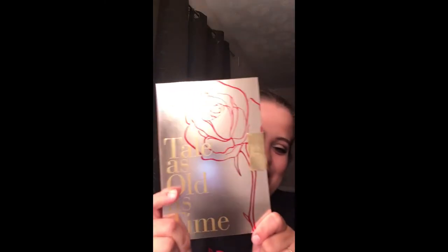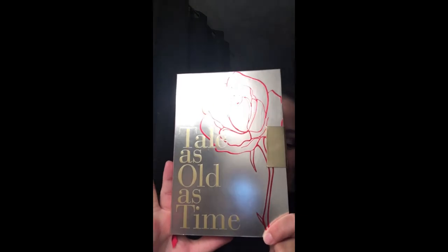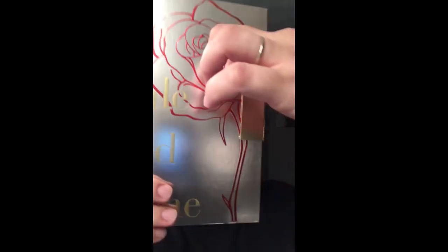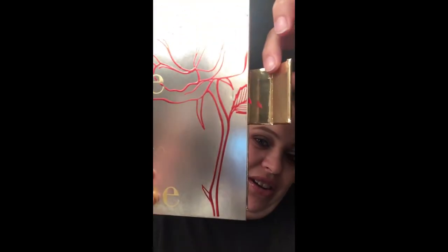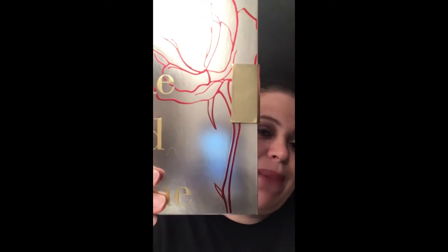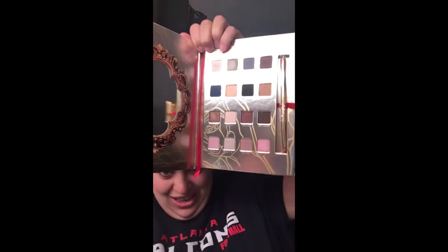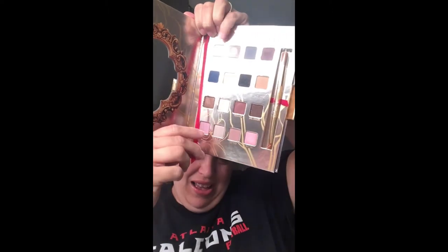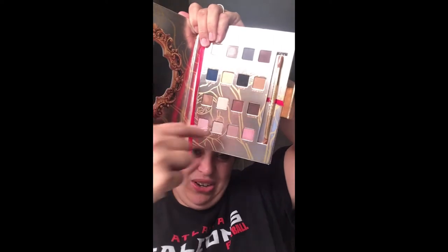Oh man, look at this. This is your palette. Tale as old as time. So beautiful, set up like a book. Now this is amazing, look at this, okay? So you have your little tab here, listen. It's magnetic, so it keeps it nice and tight. Then you open it up, and this is what you have. The beautiful palette. It's got a beautiful mirror, and it has all your 16 shades.